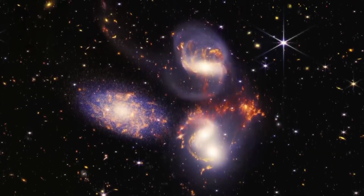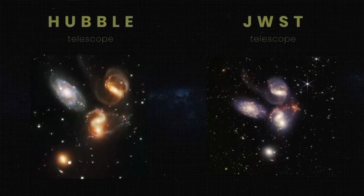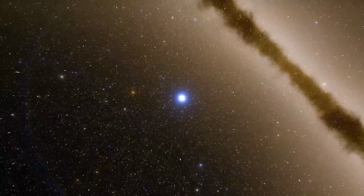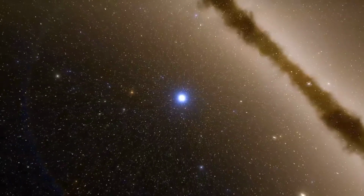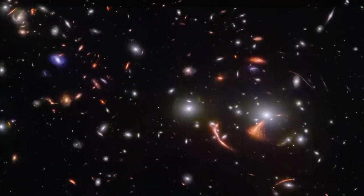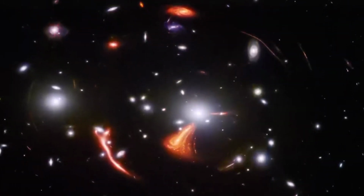If you look at the same image from the Hubble telescope, you'll notice there are far fewer stars and galaxies visible compared to the JWST image. The James Webb Space Telescope also captured warped galaxies in deep space. The observatory was pointed at a cluster of galaxies that lie around 6.3 billion light-years away.